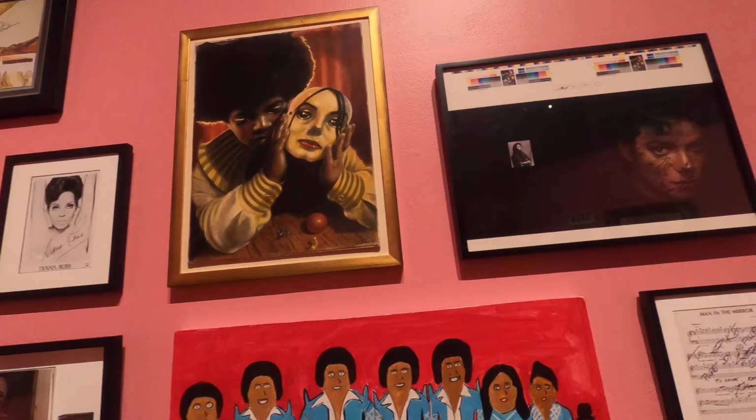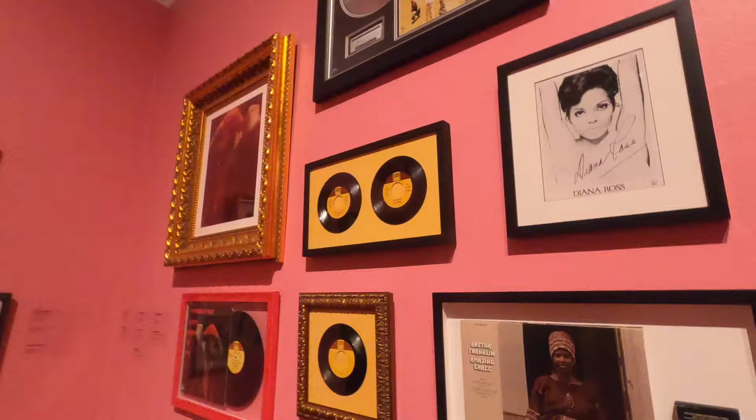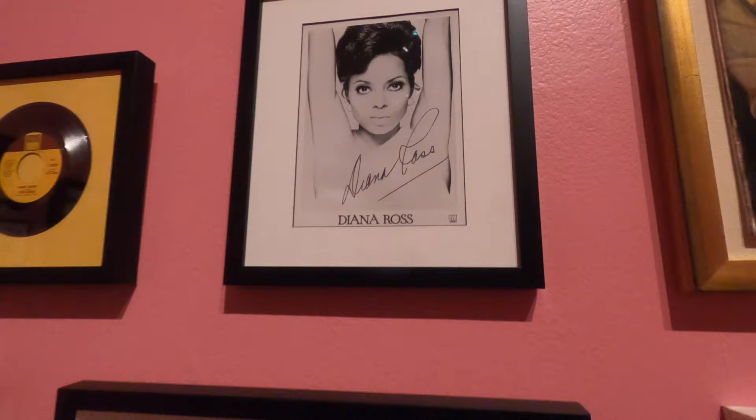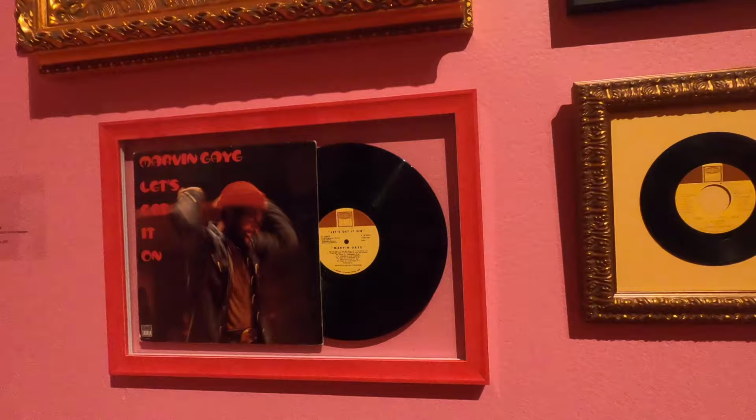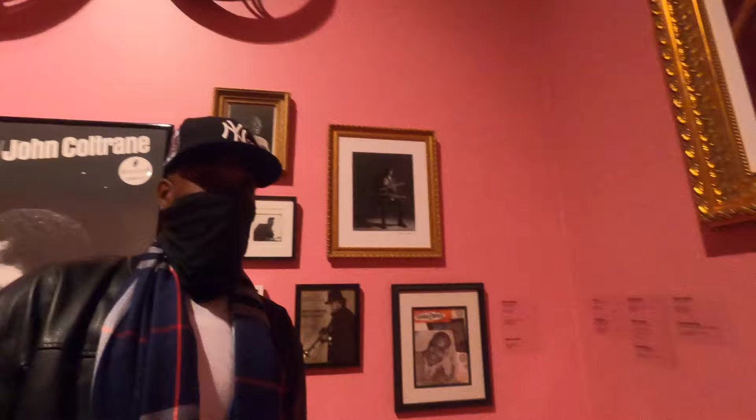Wow. Diana Ross, the young Diana Ross. Diana Ross used to be hot back in the day, man. Beautiful. Look at her. She got on a diva status. She's still beautiful. Aretha Franklin. I love this photo. It's really nice. Hey, let's get it on. Every time I listen to his music, I think of my dad, man. My dad loved this old school classic music.